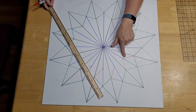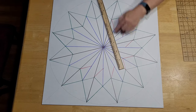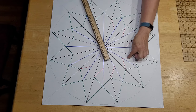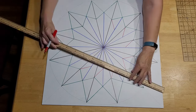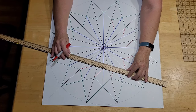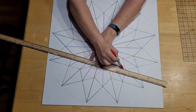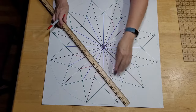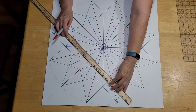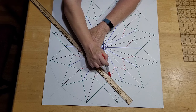So now you can see this one here. Our first line was this one here, this line and this line. And now that we've moved around the board, we've got the second one going that way, and it has created that square. Now we have a second square, and we'll just keep going around, doing all these straight lines that intersect with the fin and the outer point.